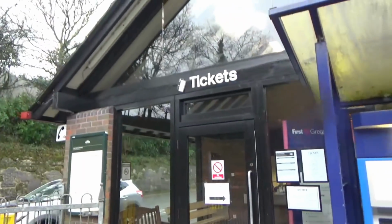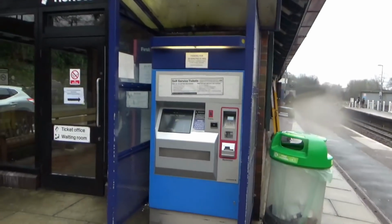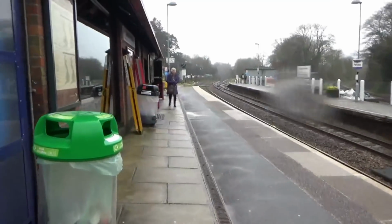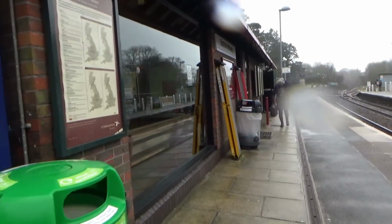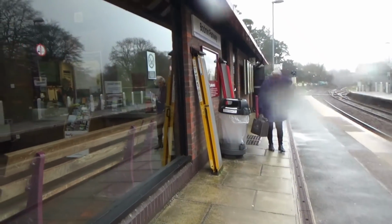So we're going to look in the ticket office now. The outside of it is quite big, quite roomy, very nice. There's a ticket vending machine as well, in case the office is closed in this weather, which I pray it isn't. It's quite a nice window as well, you can see right through, so that's even better. So let's go inside.